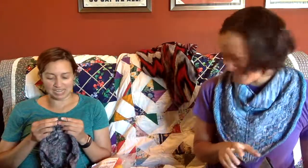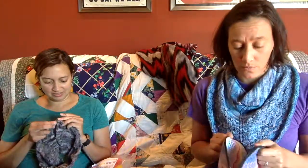Well, I chose mystery. I was up for anything. And so I'm using this one, the Tessa Silk. And it always came with 2 skeins.